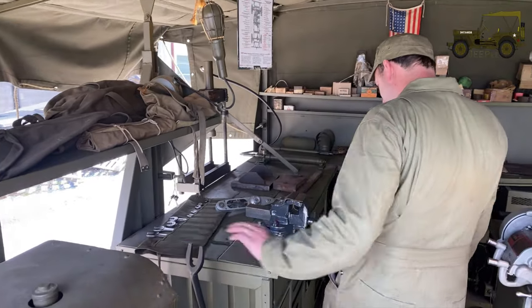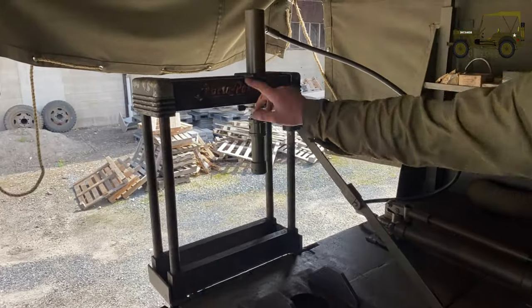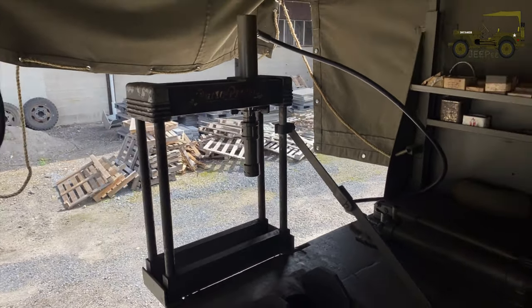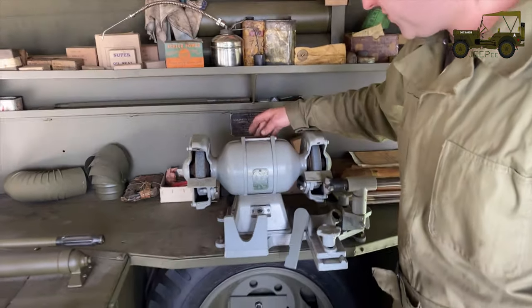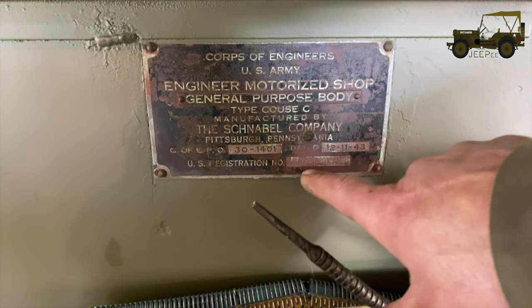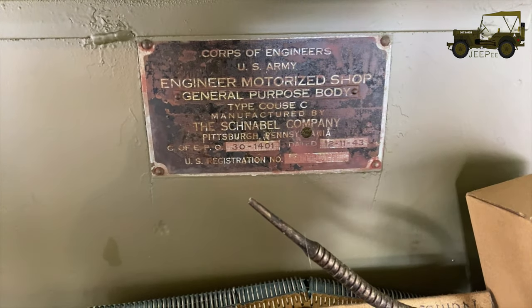Next to the generator set, here we have the vise, here we have the hydraulic press, 10 tons, an original Porter-Power, restored, just like you can see in the manual. True vintage, yeah. Here we have the grinder, built for the Corps of Engineers, as this data plate says. And right here is the data plate of the truck. Oh yeah, the one you mentioned before. Yeah, and here is the US registration number, which matches the hood. Great detail. That's amazing.